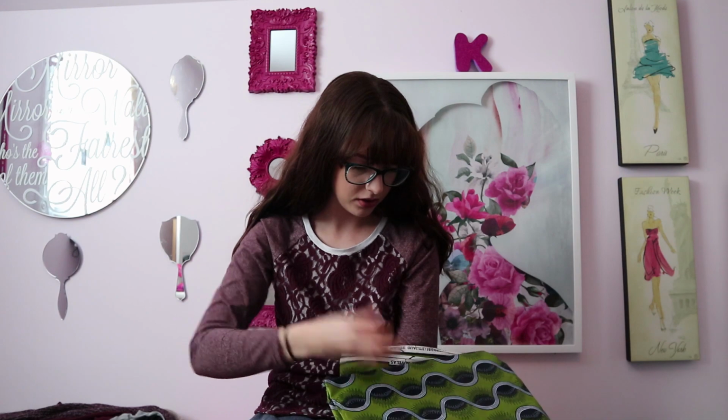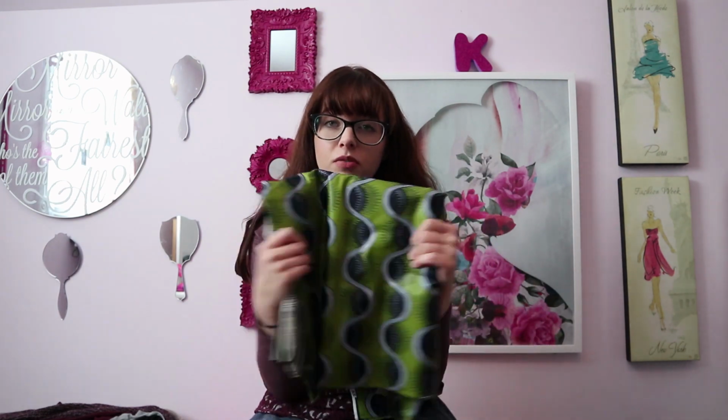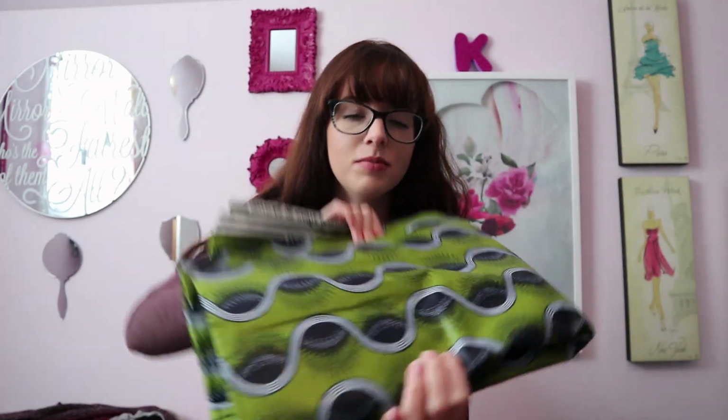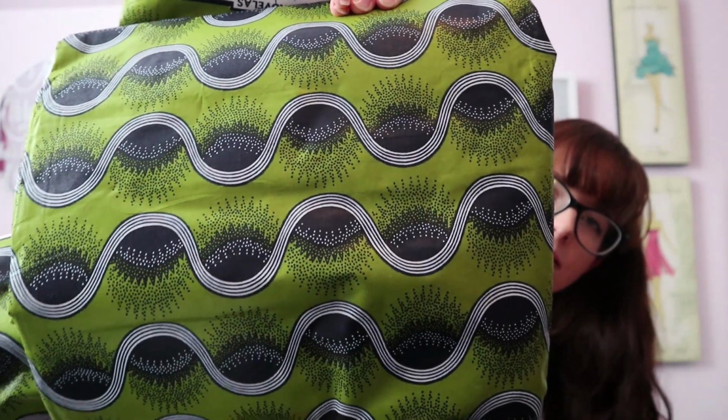It's definitely got a thicker layer of wax on it. So when it washes, it'll get a lot softer, but you can kind of see it's crinkly, almost like paper, but it will get softer. But yeah, if you guys think of anything that you think this should be, you let me know. I guess the squiggly lines could go whichever way, but they almost look like little sunrises and sunsets in there.